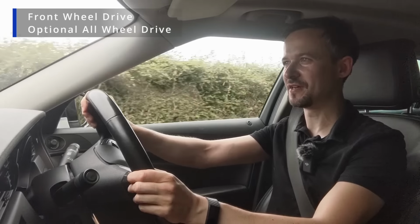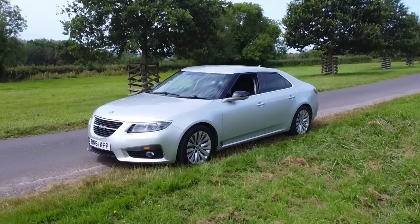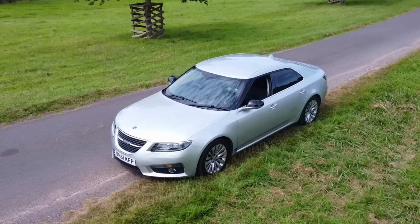The 1.6 would have been a little bit underpowered because this car is 17 to 1800 kilos, so it's quite a heavy car. And of course there were diesels. If you wanted economy, if you wanted 50 plus MPG, there were diesels, because in this car you're going to get 30 to mid 30s.